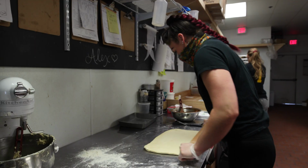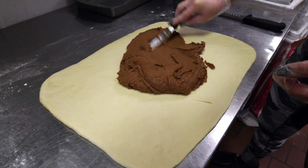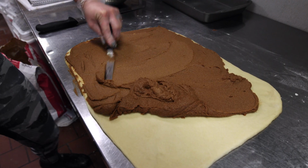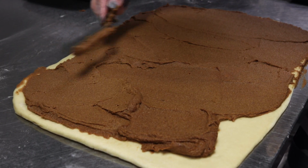So for our cinnamon rolls, we actually start with an enriched dough. We then roll that out once it's all proofed. And what we're gonna do from there is spread our cinnamon, butter, and sugar mixture into our cinnamon rolls. We make sure to put a lot of extra cinnamon filling in our rolls. It's nice and creamy and already combined. This is gonna make it really gooey. We're gonna roll that up.